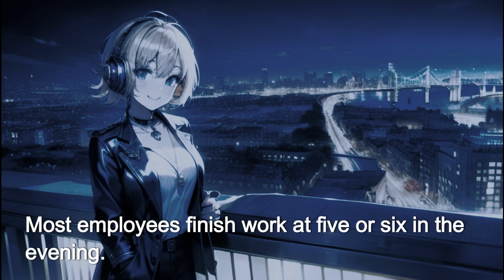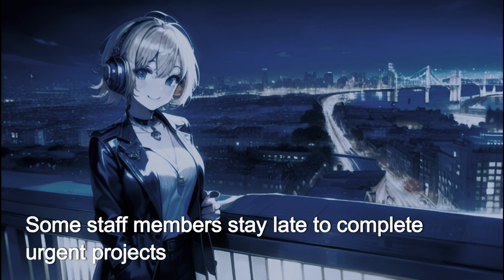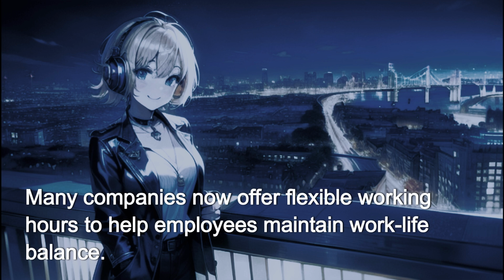Most employees finish work at 5 or 6 in the evening. Before leaving, they often make a to-do list for the next day. Some staff members stay late to complete urgent projects or prepare for important meetings. Many companies now offer flexible working hours to help employees maintain work-life balance.